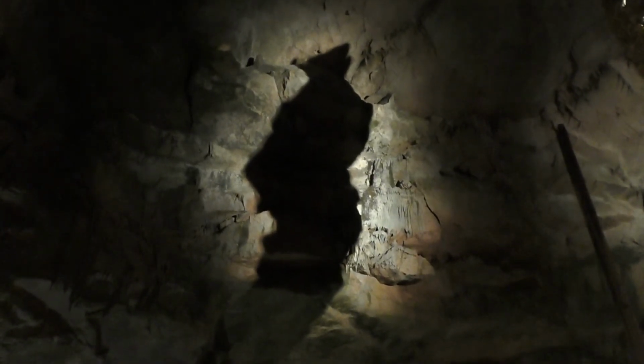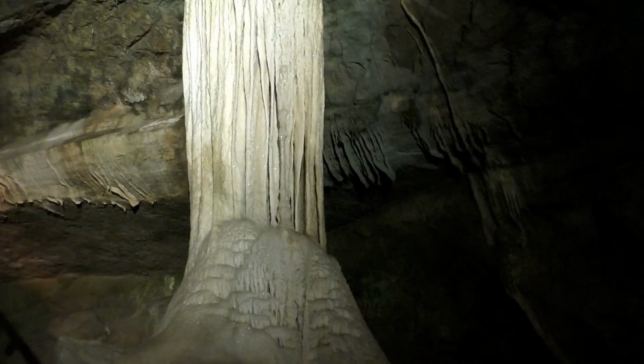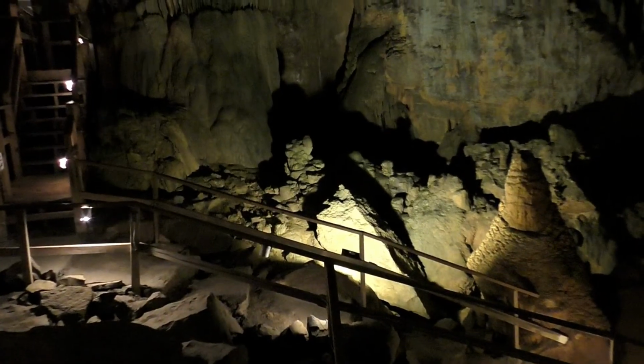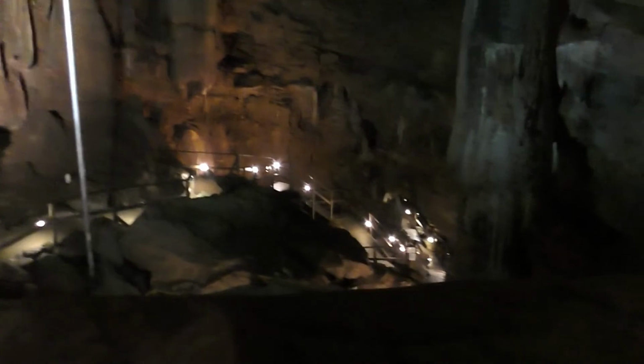Is that Batboy watching over us? Is that Batboy? Oh, it's just a shadow. Right here is Bridalville. Look at the size of that. That could be a shadow of Batboy right there. Mama? Look at down there.